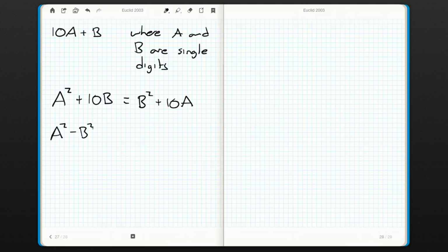So minus b squared. I'm keeping these two together. It's a difference of squares, so I can factor that really quickly. Plus 10b, and then we minus the 10a. So that's all equal to 0. Now this, as I just said, is difference of squares.